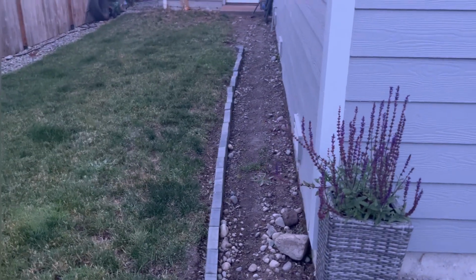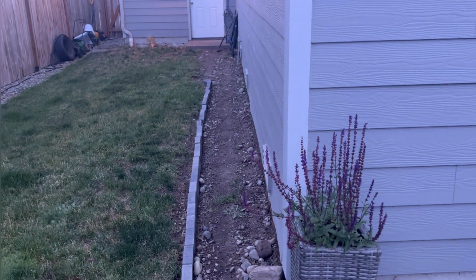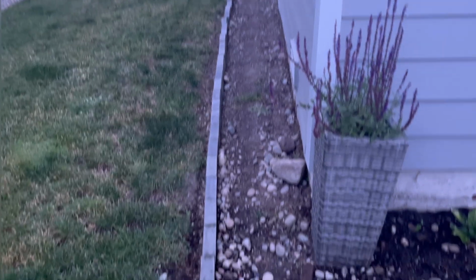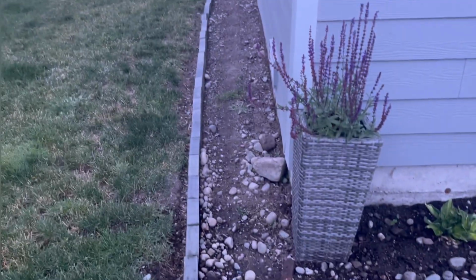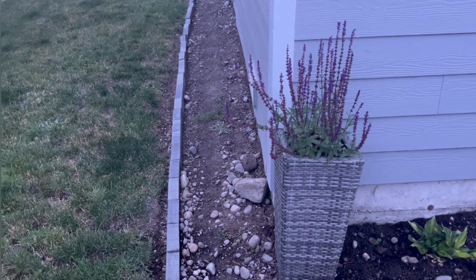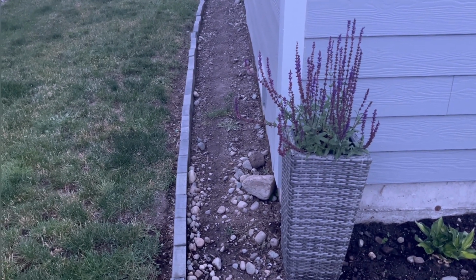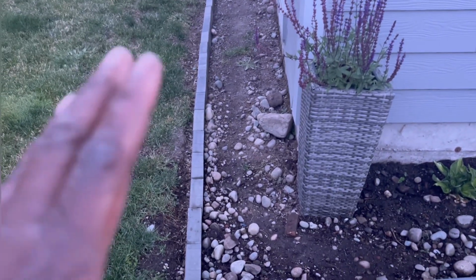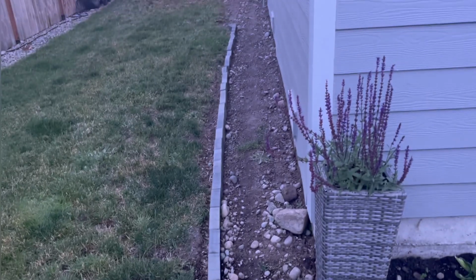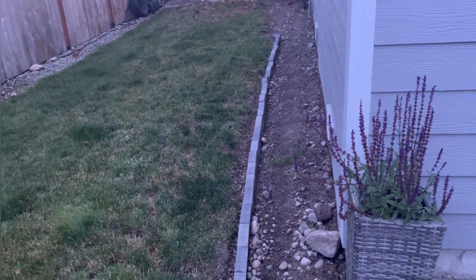I've started working on the side of the house, but I will not be adding plants this year. It is too expensive. And so this area, I'm going to maintain it by putting down, what do you call it? Weed guard mats to keep the weeds from coming back, so that I don't have to dig it back out next year. I want to do that before winter comes. But as far as adding plants, I won't do that.